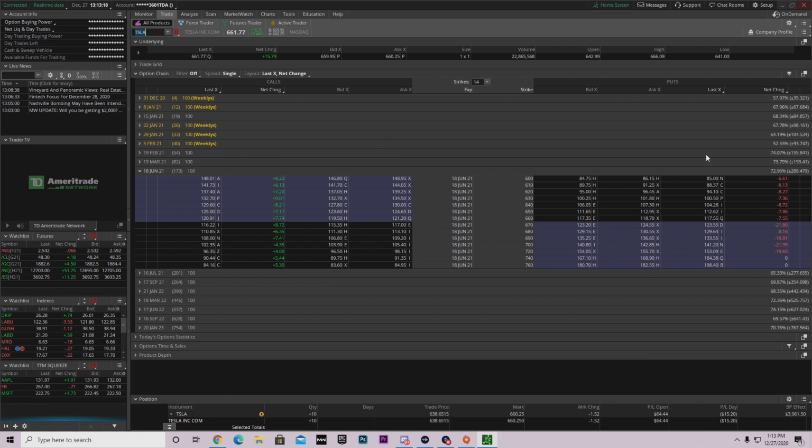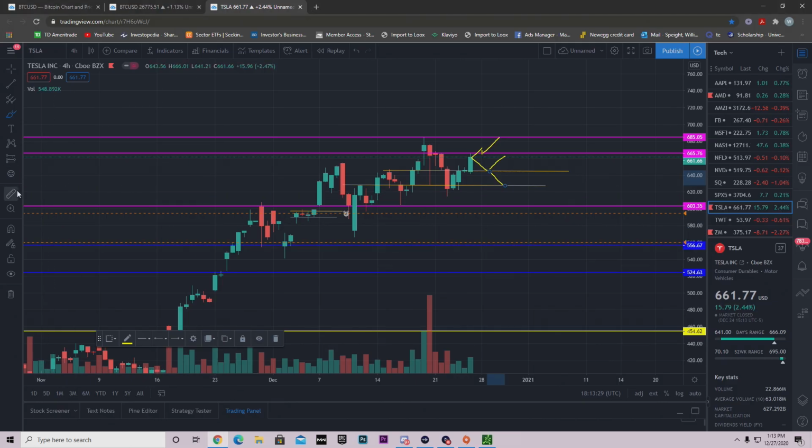They want it to stay in between that parameter. Now, like I mentioned in other videos, it doesn't have to stay within this parameter. It can go above or below it, but typically market makers like to see the stock stay in between this parameter. So we're going to chart this out and see where that plus $35 goes and also that minus $35 goes.